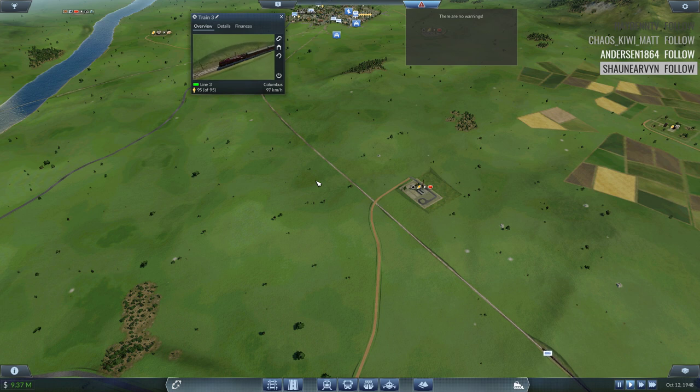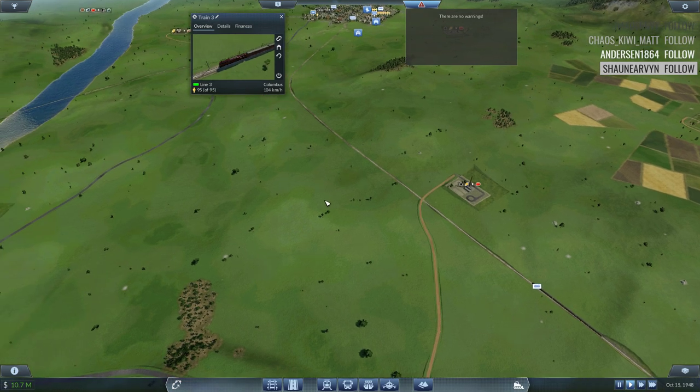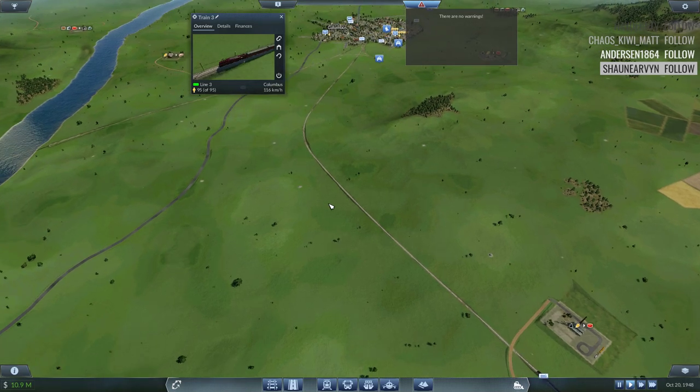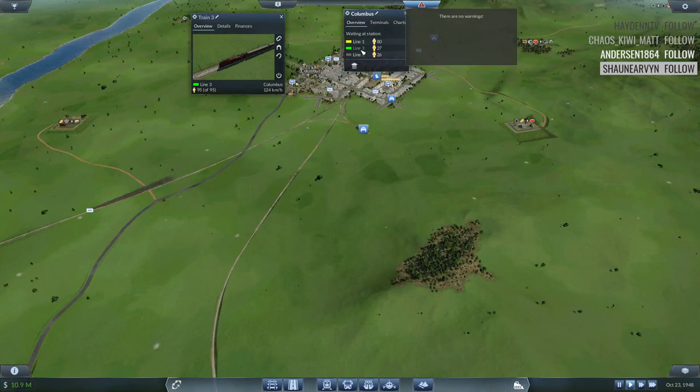Open, open, open. This is line 3. Let's see how many people are waiting for line 3. Only 27 out of Columbus, but... yeah, we're getting up to... oh yeah, some of our vehicles need to be replaced.